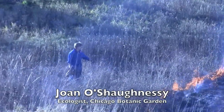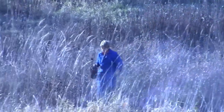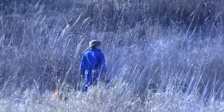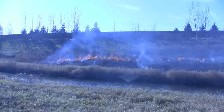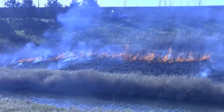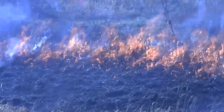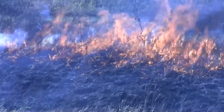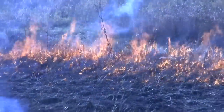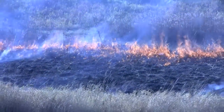This is the Skokie River Corridor that runs on the west side of the Chicago Botanic Garden. We have prairie out there, and we're trying to establish prairie out there, and prairie as well as a number of other natural communities in this area are fire dependent. What I mean by that is, to have them persist and be healthy, they need regular fire to burn off the dead vegetation. That is one benefit of the fire, and that clears the soil for seeds to germinate and to replenish the prairie plants.